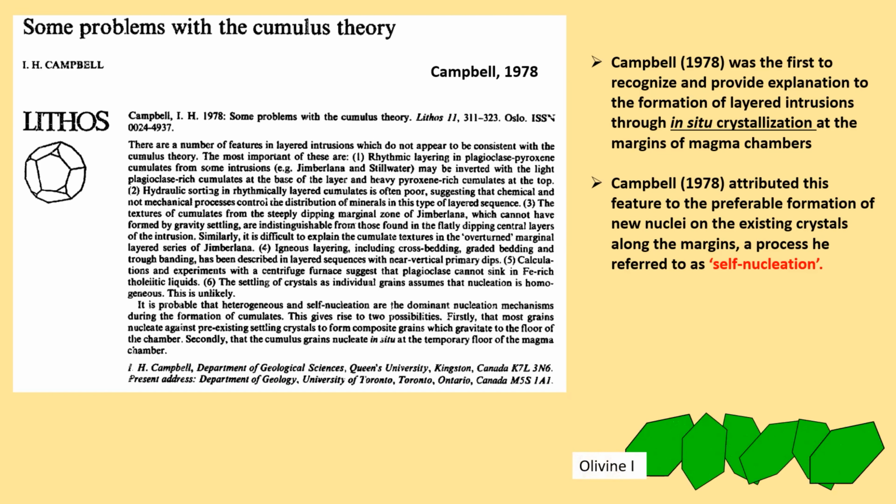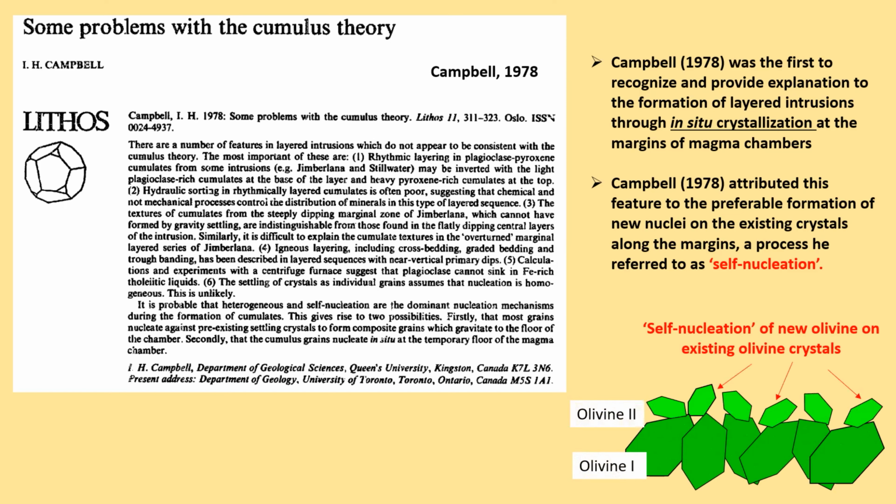Basically he was saying, if you have olivine, then the next generation of olivine will be somehow growing on the olivine, and so on. And so olivine kind of induces crystallization. Basically, it's easier kinetically for olivine to grow on olivine.